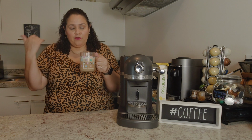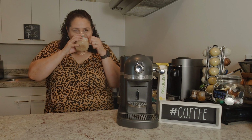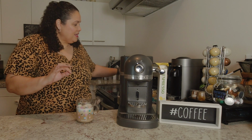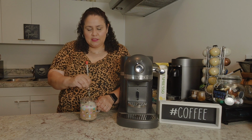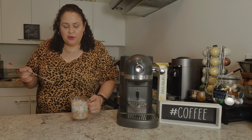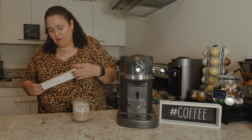2% milk in the frother with 2 shots of Cafezinho de Brasil. That's good. You definitely get almost like a little sweetness with this. Yeah, that's pretty good. I don't know where the sweetness is coming from.